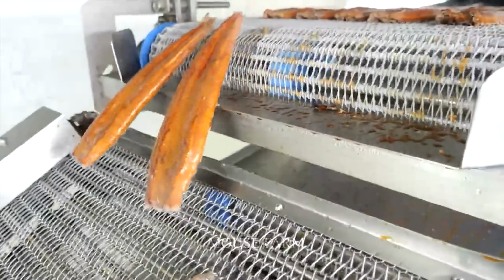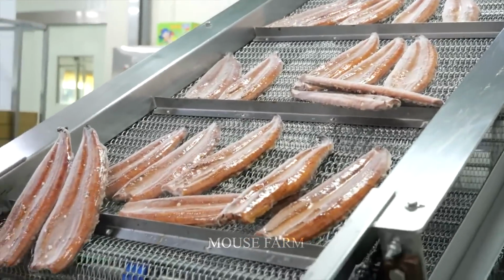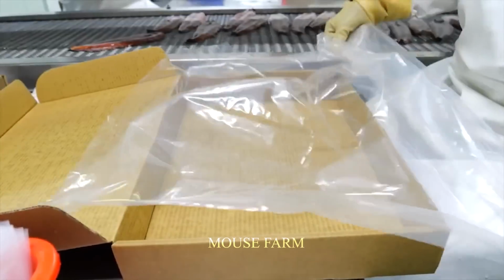Running straight on the conveyor belt, the eel meat pieces will be frozen. Then each piece of frozen eel will be checked for weight and then packed into boxes.